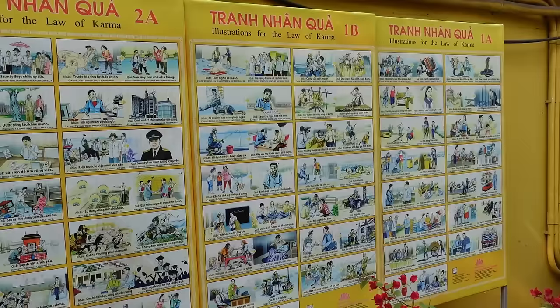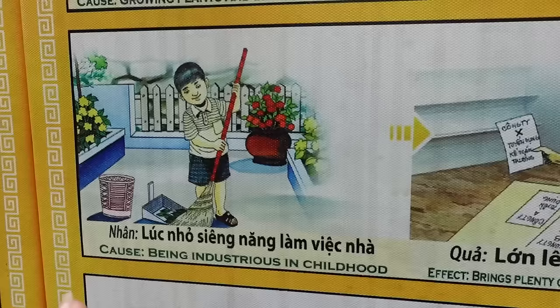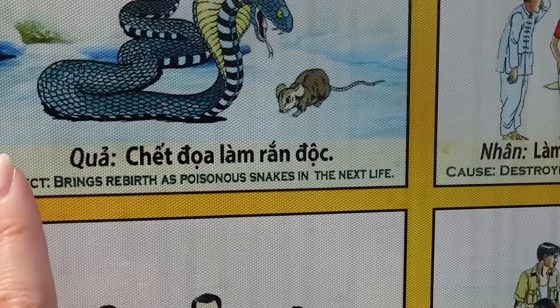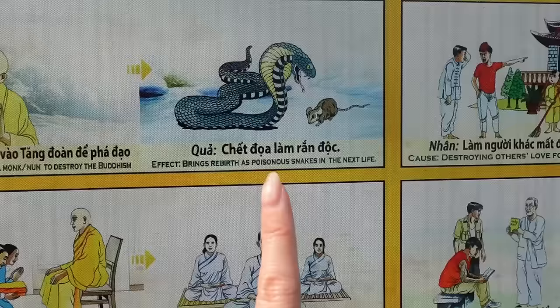So they have walls here illustrating the law of karma. Kasi grabe yung paniniwala nila sa karma. We have an example here. Cause, being industrious in childhood, so effect brings plenty of job opportunities when you grow up. Another example, pretending to become a monk or nun to destroy the Buddhism. So magiging effect niya brings rebirth as poisonous snakes in the next life. Kung ayaw mo maging ahas sa next life mo, wag na wag mong gawin to.